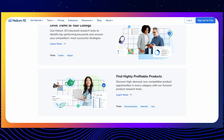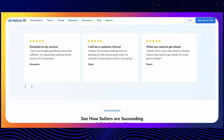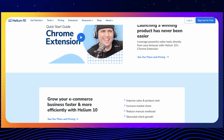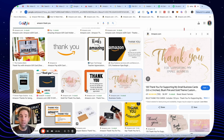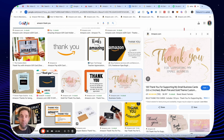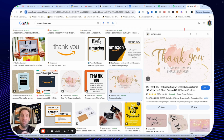Helium 10's Portals comes along with your Platinum plan. You already have access to this if you have the Platinum plan. And once you go inside there, you can create a landing page for your product free value you're giving out to your lead magnet and create an opt-in page or a landing page and generate the QR code.